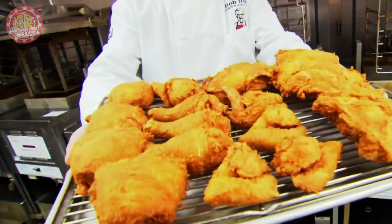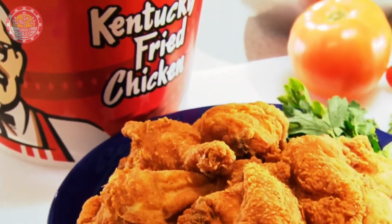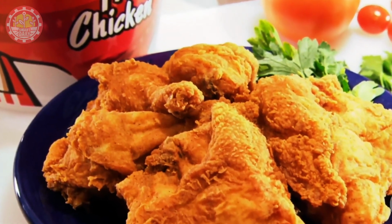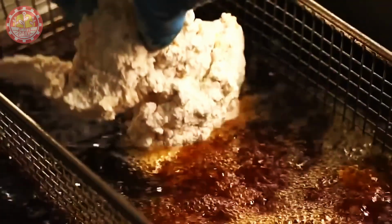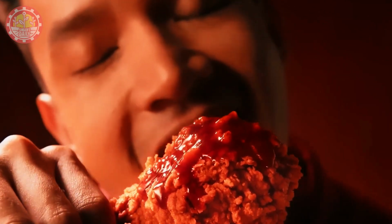And trust me, it's not just about breading and frying. There's a scientific process, a secret blend of ingredients, and precision cooking methods that make KFC's tenders one of the most crave-worthy fast food items ever.